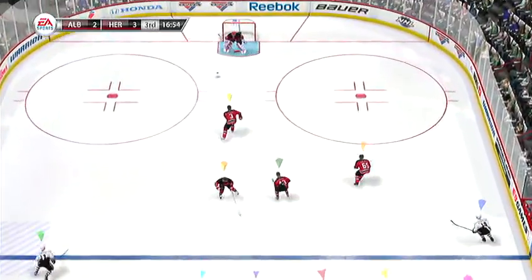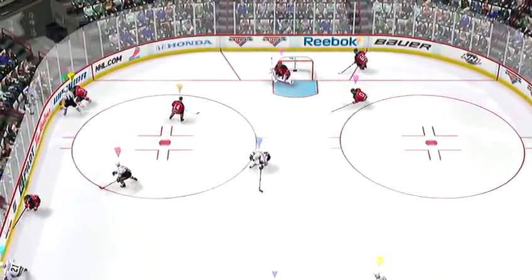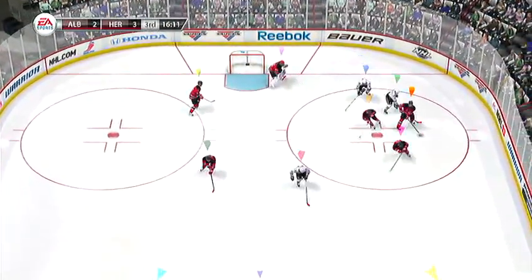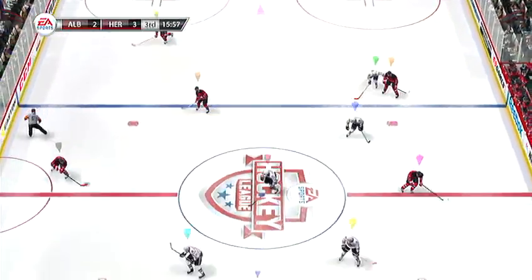Pass up the wing to move him forward. I got to pass it in, dump into the zone. Wants to move it. Nice quick snap. Great save. What a move to McLean. DeFerrance.